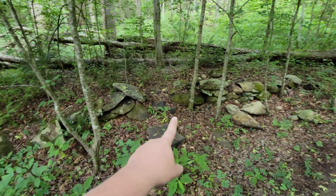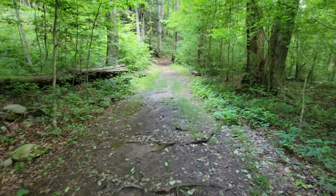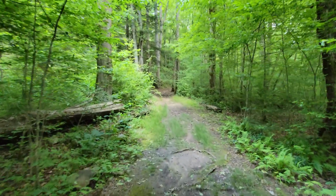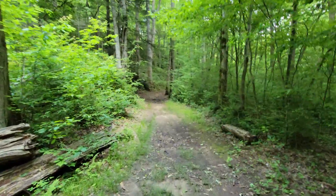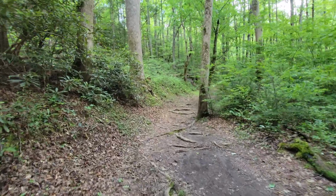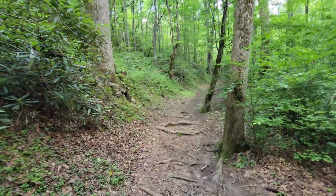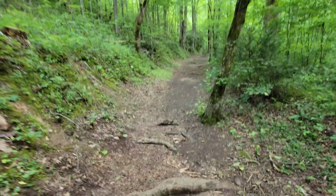Well, there's an old retaining wall here. I wonder if this was a driveway, maybe once to an old home site or an old cabin long gone. You can still hear the noise from River Road. Pretty flat.